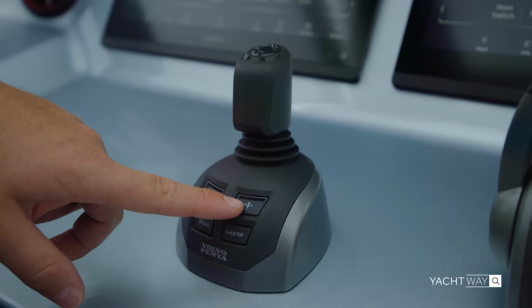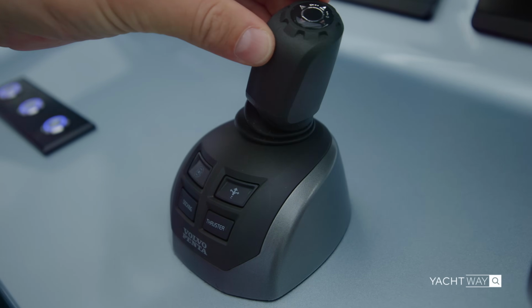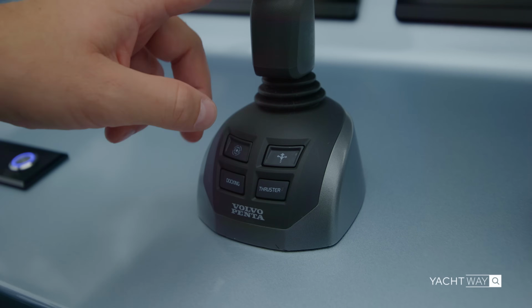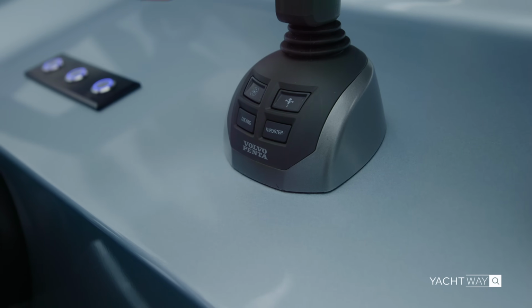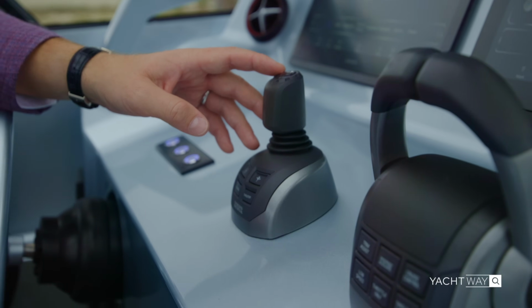You have joystick driving, so at high speed, rather than using a steering wheel, you can use a joystick to turn left and right. You of course have your docking mode, so whenever you want to maneuver in close quarters, get back to your dock, you use this mode. And you have a thruster mode, which gives you even more power. Maybe it's a windier day or a lot of current.